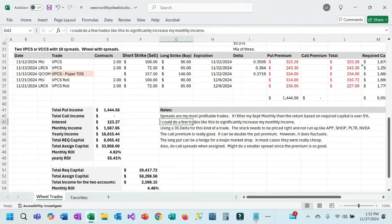I could do a few trades like this to significantly increase my monthly income. And I plan to continue to do this, and I might even do a few more. I may do more contracts if these continue to do well. And I'm really curious on the call side when they do get assigned to, when I sell calls pretty close to the money, it should be some pretty good premium.